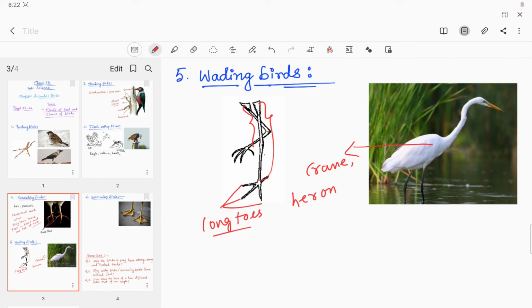So, what are the features of wading birds? These wading birds, that means heron and crane, can walk on the mud in the shallow water of ponds to catch their prey like fish, crabs, and it helps to stand on the soft mud water without sinking. Clear? And their long legs help them to walk in water without getting their feathers wet. So these are the basic features of the wading birds.